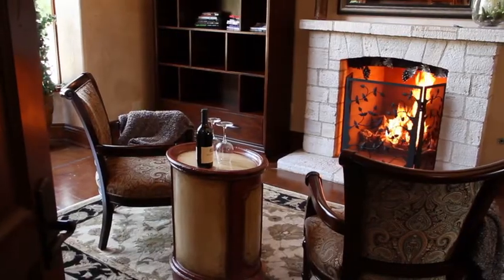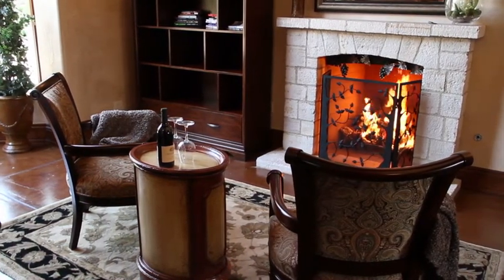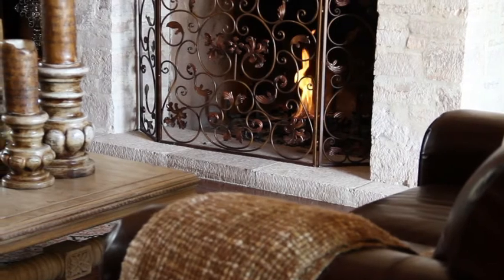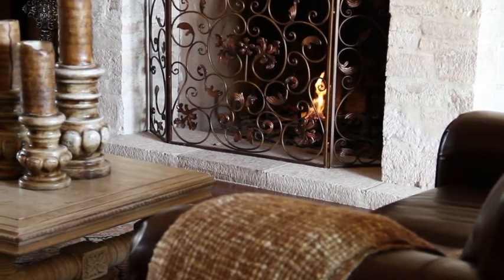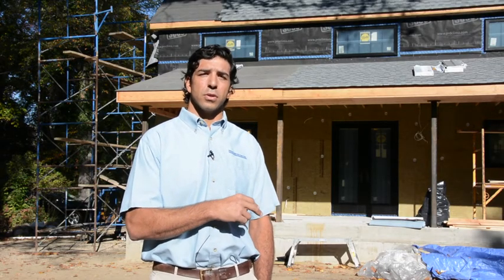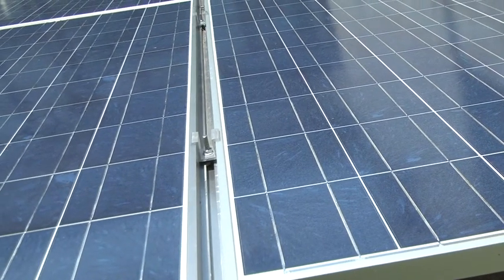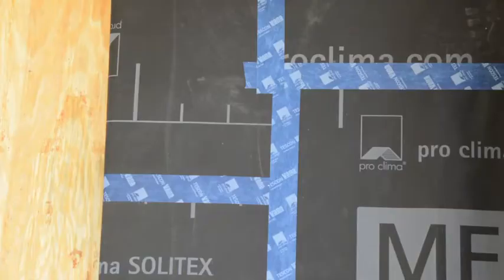There's no limitation on what you can use to heat your home, so you could use oil, natural gas, electricity, propane, but you just reduce that amount. This particular home, the whole house is actually heated and cooled using an electrical distribution system. In the future, this home will be solar powered, and the costs for mechanical systems will be dramatically reduced.